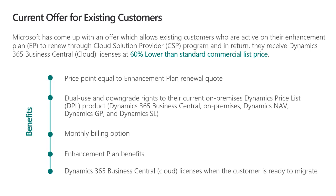And when you decide to go for Business Central upgrade, you will also get a 60% discount on Business Central licenses. You can continue using Navision or GP or SL, but later on you will have the option to avail discount for Business Central licenses. Honestly, it could not get better than this. The offer is valid for 1 year.